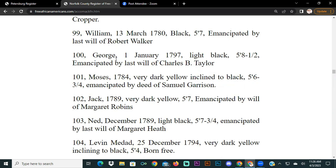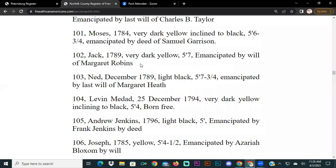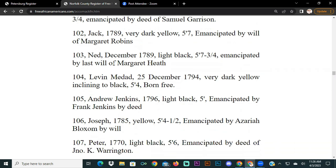All right. I'm going to do a few more. We got Moses, born 1784, very dark yellow, inclining to black, 5'6" and 3/4, emancipated by deed of Samuel Garrison. Next, we have Jack, born 1789, dark yellow, 5'7", emancipated by will of Margaret Robbins. Next, we have Ned, born December 1789, light black, 5'7" and 3/4, emancipated by the last will, Margaret Heath.